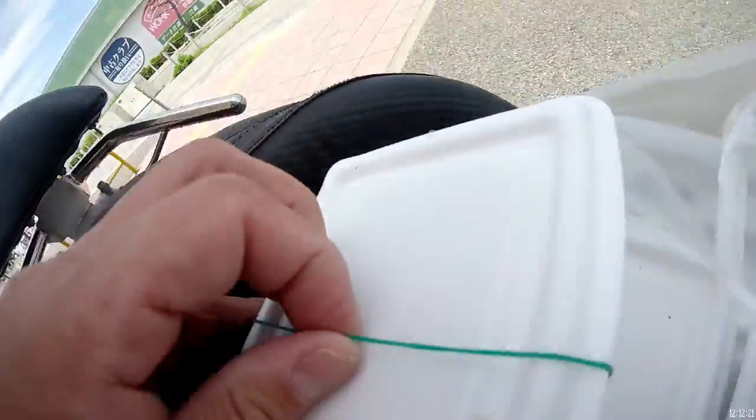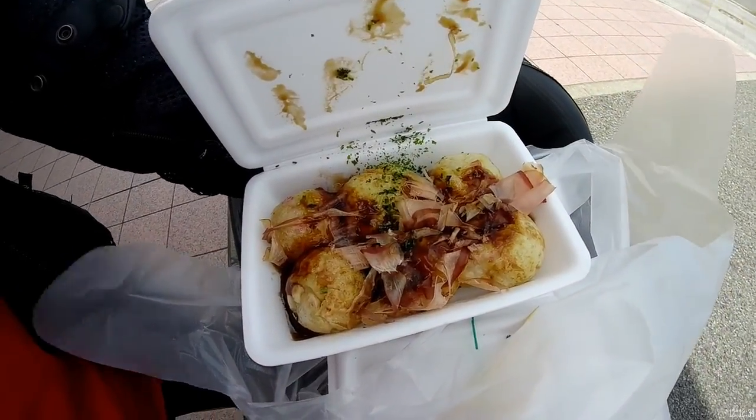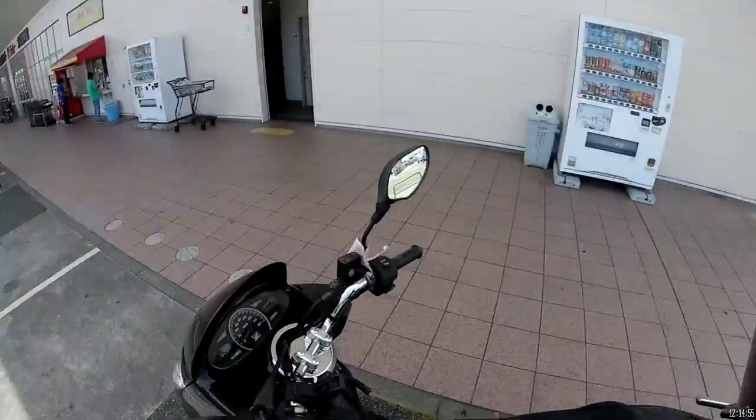Here they are. Voila! Takoyaki. Yum yum. I can't wait to eat them at home.